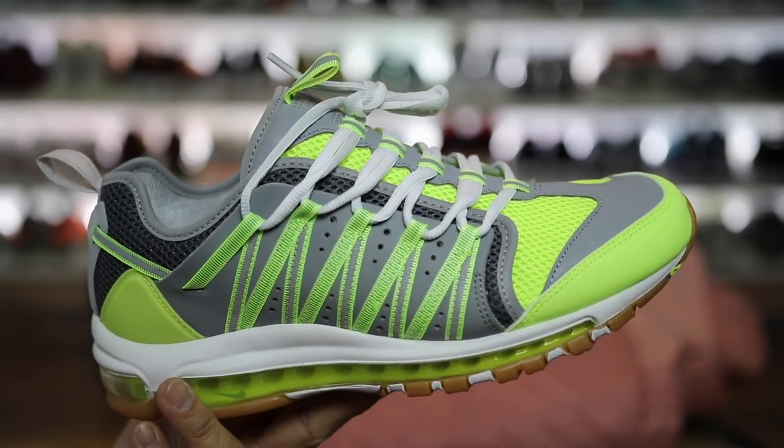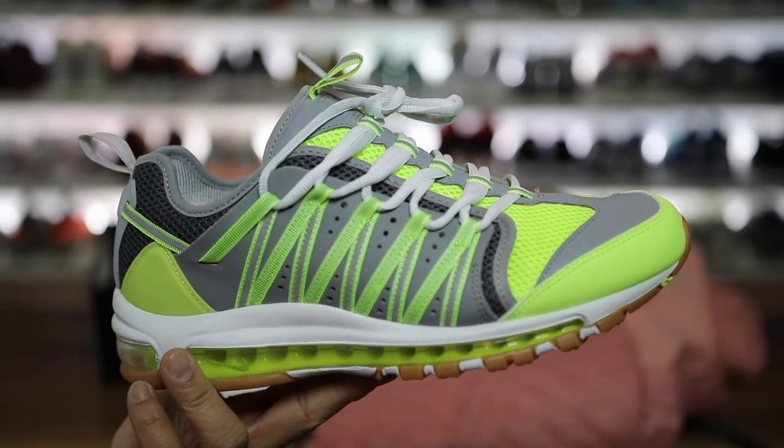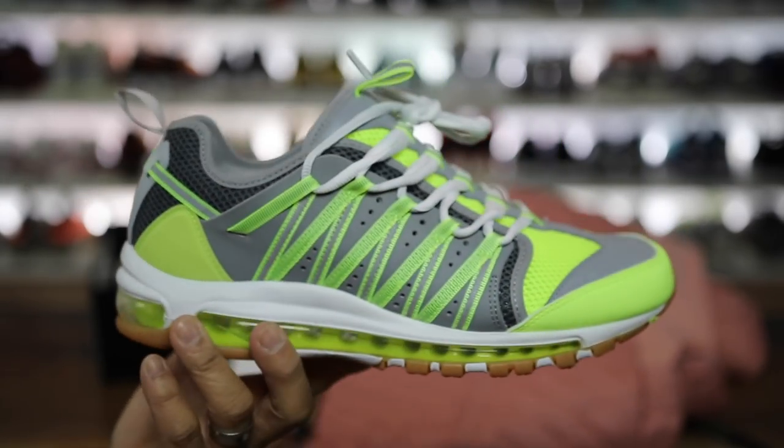But I'll leave you guys with a question. Did you guys go to the Nike outlets at all for the friends and family drop? Did you guys cop anything or not?